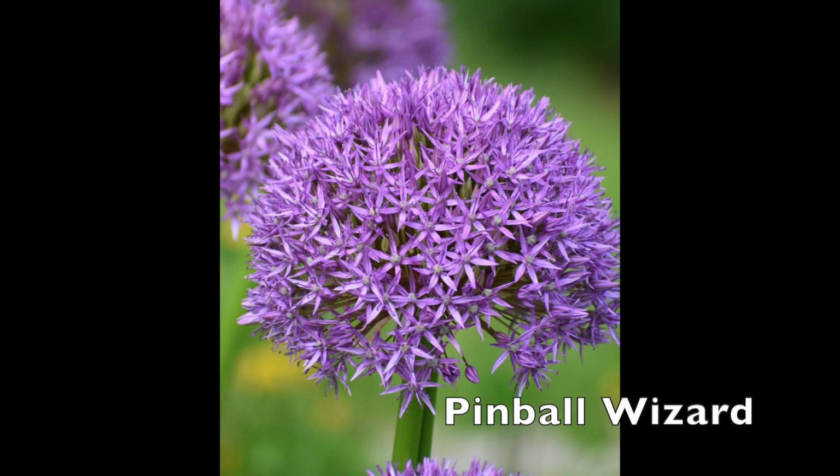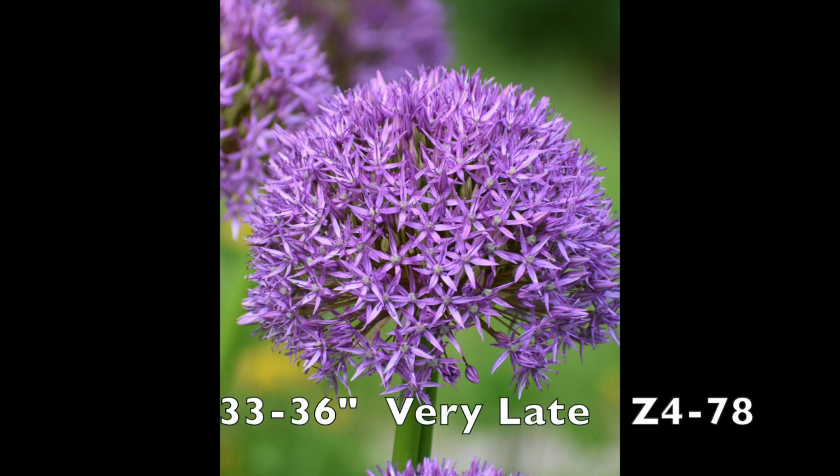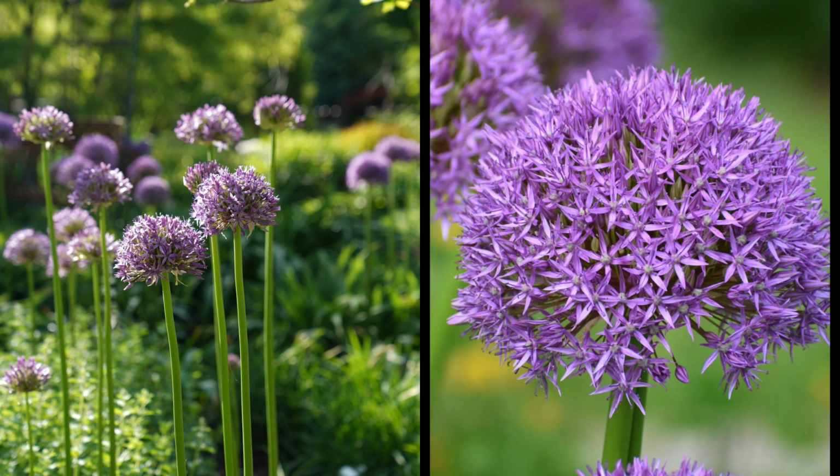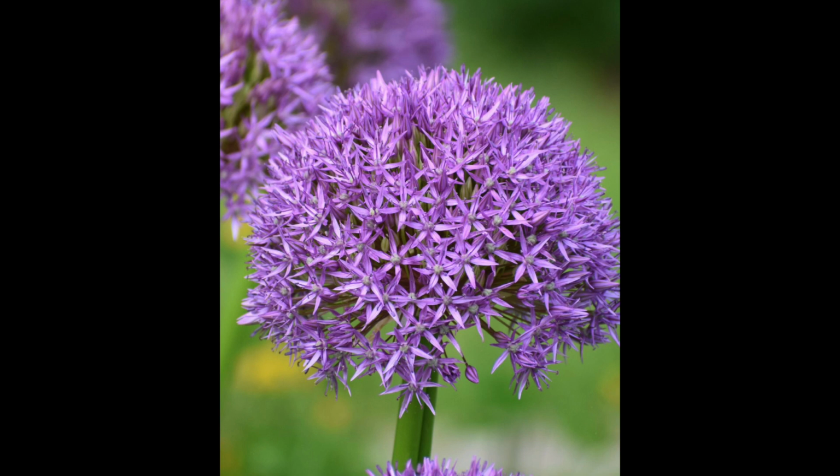So Pinball Wizard is very tall, blooms very late, 33 to 36 inches tall, likes well-drained soil, color is kind of like a lilac pink. It's like an offshoot from Globemaster. The color and bloom time are very similar in height to Globemaster, but this is a really lovely one. I've grown it before, so I'm just adding more to it.